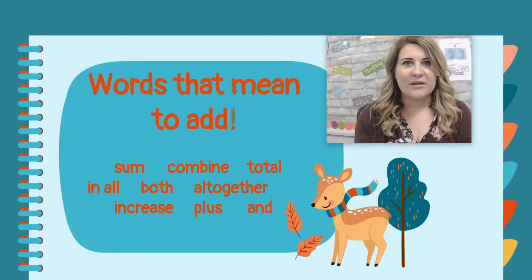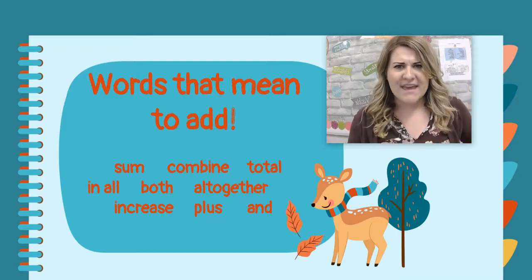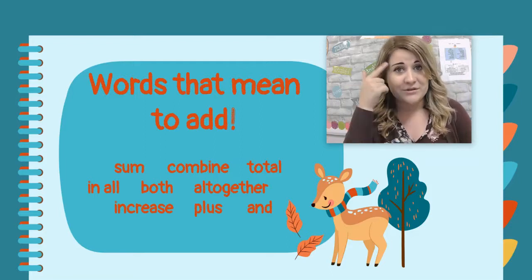But I want you to also be looking like a detective for some of these words in those word problems and be like, oh yeah, that was one of those words. So if you want, you can actually get a piece of paper and a pencil and write these words down because you need to know them.